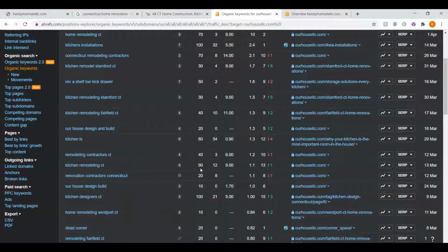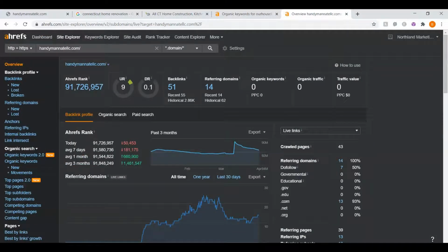There's a ton of people that are searching for these services in Connecticut. Depending what areas and what services you want to show up for, you can drive a ton of traffic to your website. This is really important. The more people that find your website, the more people that are going to call you, and the more work it's going to turn into, right? So even though your website's down, we can still put your URL into here and show you what's going on.